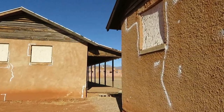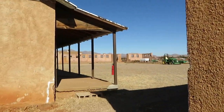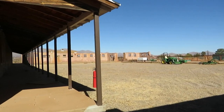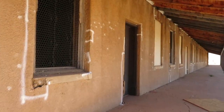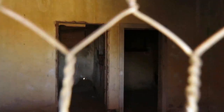And again, the people that are here were kind enough to let us just wander around for a few minutes anyway. But not sure if you can even see anything in there, really.